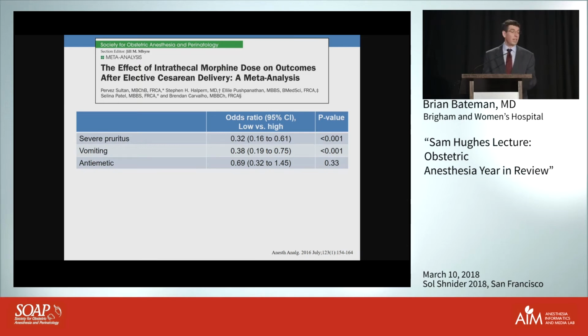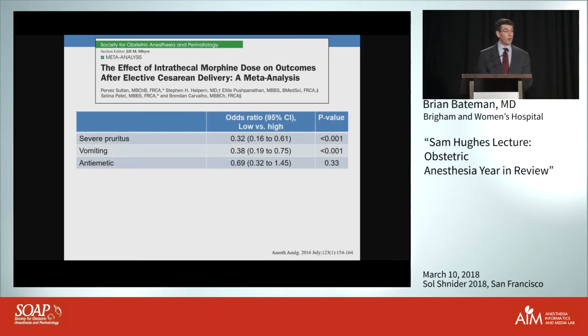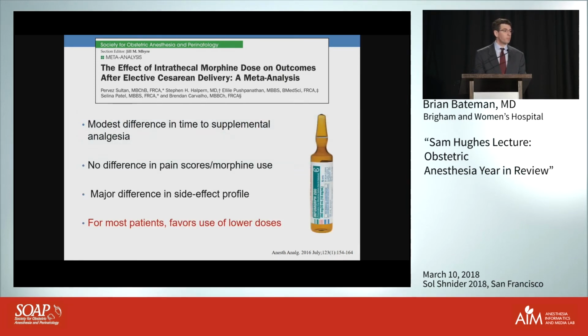So they then looked at the adverse effects associated with intrathecal morphine, and now the comparison is low versus high dose. So the reference group is high dose. Use of low dose intrathecal morphine was associated with lower odds of severe pruritus and vomiting, and a trend towards lower rates of the use of antiemetics.